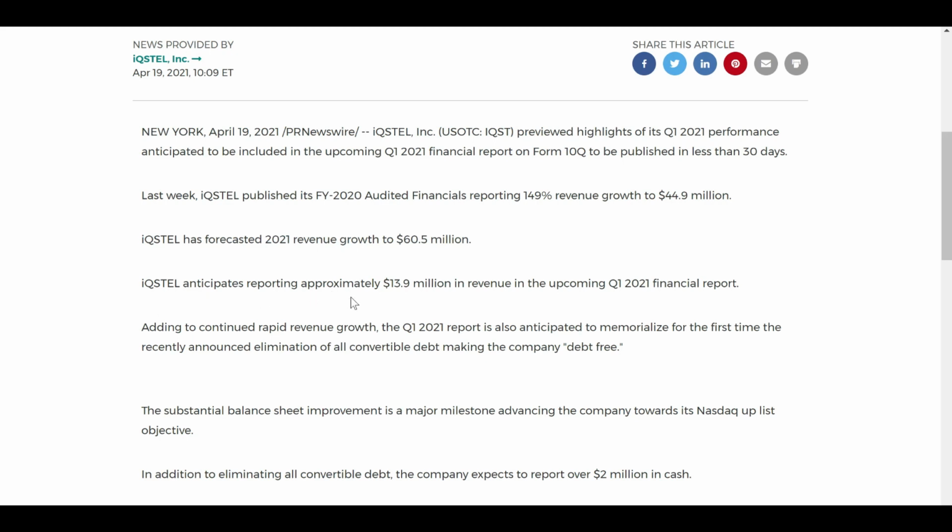IQST anticipates reporting approximately 13.9 million in revenue in the upcoming Q1 2021 financial report. That's also brilliant numbers that we're hoping to come out in Q1 2021. Now do remember that these are estimated revenues and we are yet to see if IQST actually matched that. So do bear that in mind.